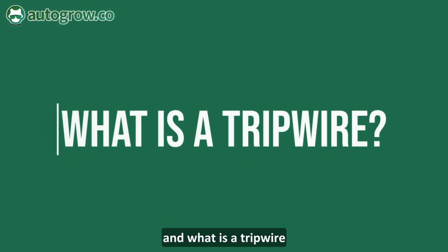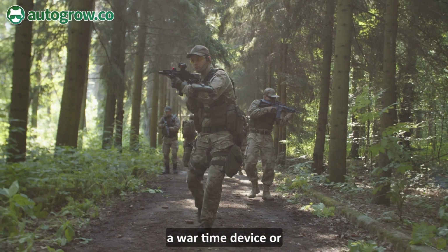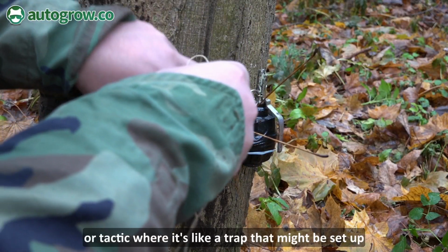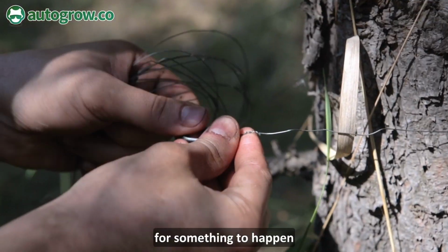And what is a tripwire? Let's define that. Well, a tripwire, I think the word originally comes from a wartime device or tactic where it's like a trap that might be set up for an enemy. But the idea is that there's a trigger for something to happen.